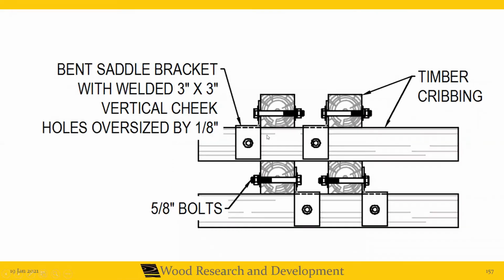So this is the typical design that I would recommend to use instead of drift pins. They're easy, they're cheap. You can use 6 mil plate thickness. You can have them bent with a welded cheek up top and put them all horizontal. Cribbing designed with these materials is going to last 3 times longer. It might not be as cheap as driving a drift pin, but is it worth getting 3 times the life out of your cribbing?